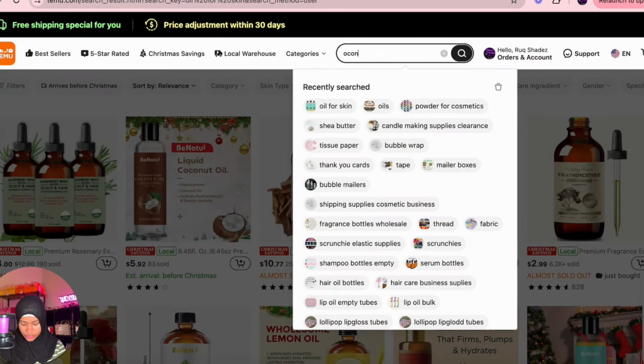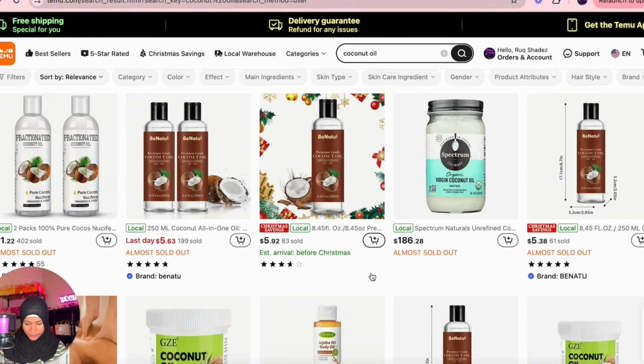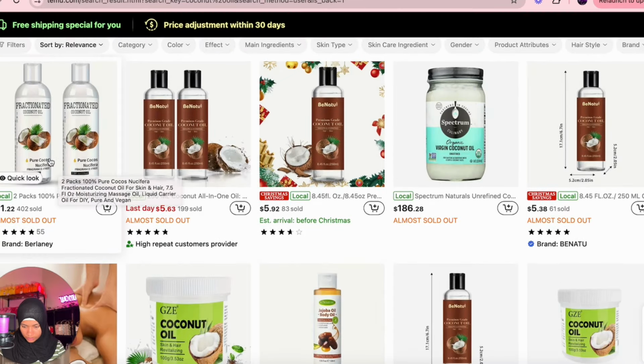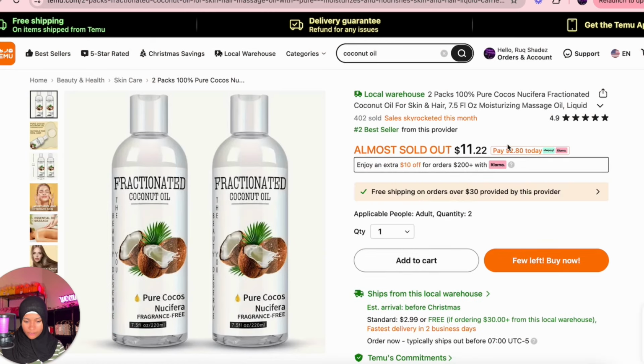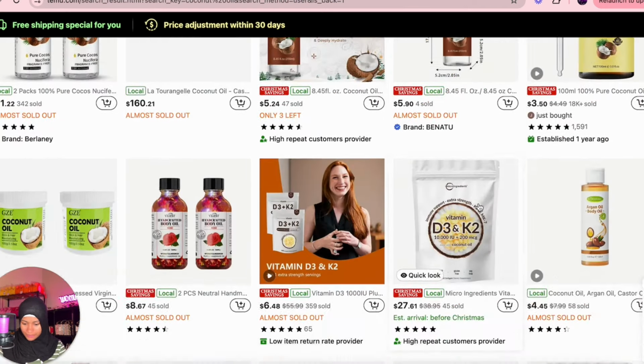So we're just going to search up the different oils that you guys could use in your cosmetic businesses. So coconut oil, a great one. This is a 2-pack for $11. This is actually a very good price, but you got to look at the size. So 7.5. Okay, yeah, this is a good price right here. So you have many options.